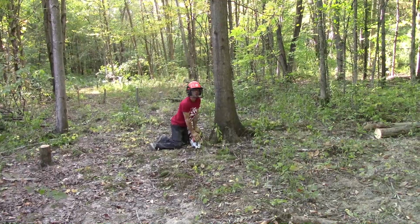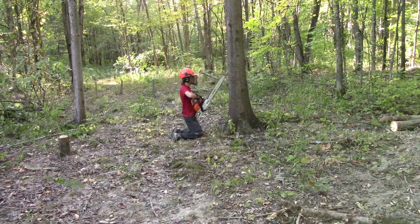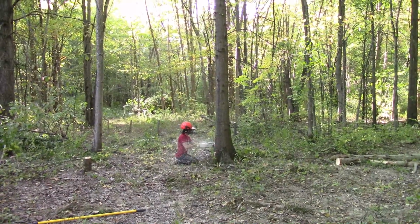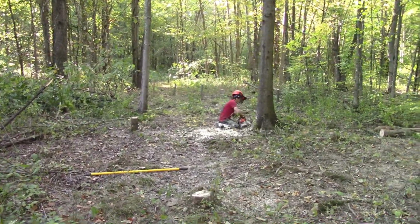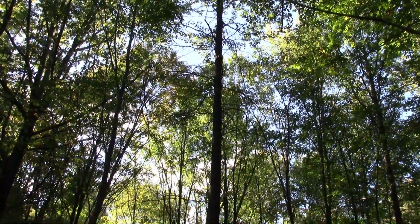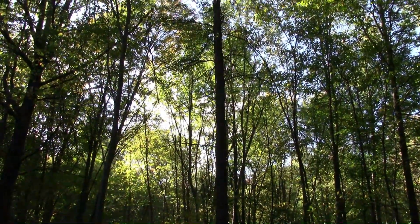Which way are you going to drop this tree? We're hoping it goes that way. I asked where I should stand. Very, very straight. So we're hoping to get a very nice straight beam for our house out of it. Look at the top, sway. There it goes.